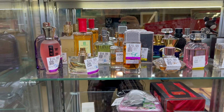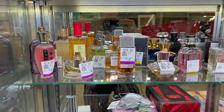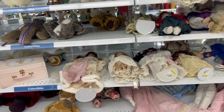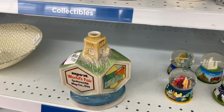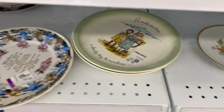Let's see if we have any older or interesting fragrances. Oh boy, they're not cheap. And I don't really want to smell like Adam Levine. Oh, they have a whole section for these dolls now. And they're so hard to sell. World's Fair decanter. I sold mine during the 50th anniversary. Got no stopper. Ollie hobby plates from the early 70s. There are buyers for those. They want $5 each.